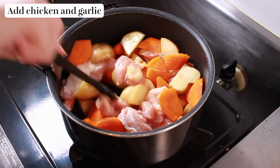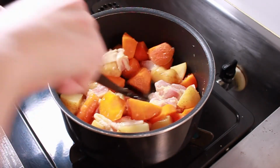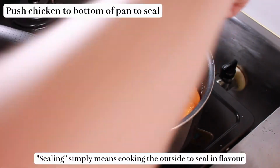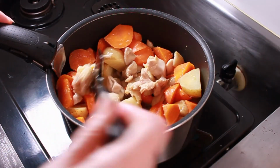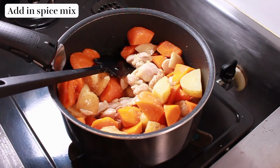Oh, that garlic smells so good. I just love garlic, guys. And try to get the chicken to the bottom of the pan so that we can seal the chicken a bit. And once the chicken is sealed on all sides, then we're just going to add our spices and mix them around.